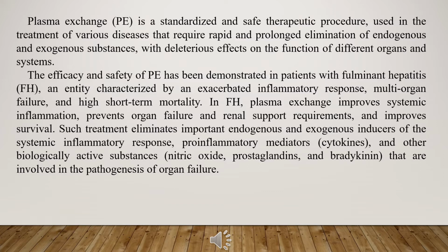Such treatment eliminates important endogenous and exogenous inducers of the systemic inflammatory response, the pro-inflammatory mediators like cytokines and other biologically active substances like nitric oxide, prostaglandins, and bradykinin that are involved in the pathogenesis of organ failure.